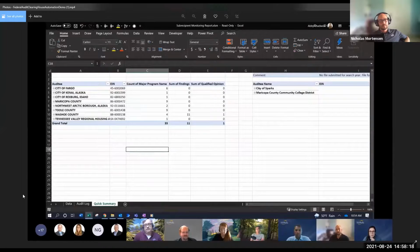So I can easily see these 2 I didn't find files for. Some of this is dummy data, but this is the one we searched for. We didn't find a file for it. It's added it. I know I'll need to follow up on these lists or research for them later. And then I can also see quickly what I need to see to make my management decision. I can see findings, changes in qualified opinions.